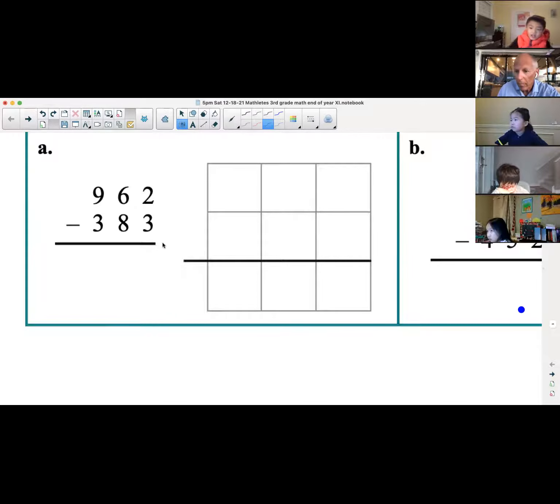First I saw that the 2 wasn't enough for the 3, so I took 1 from this, and then it became 5. Okay, then hold on a second.